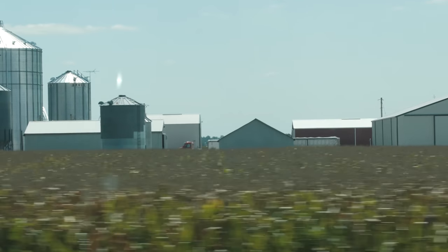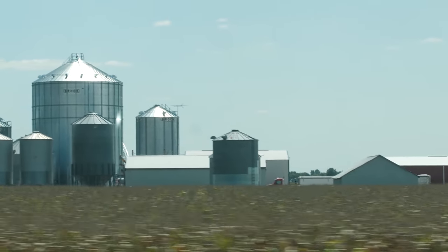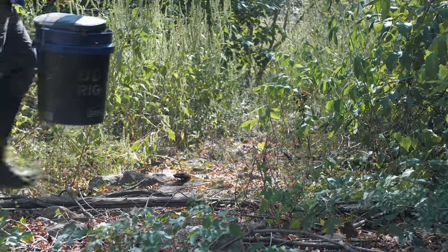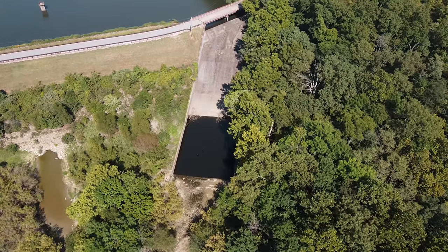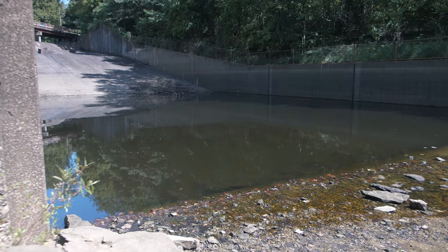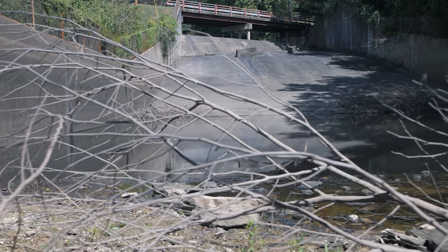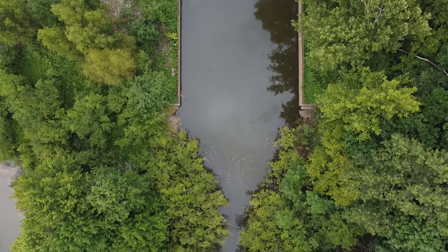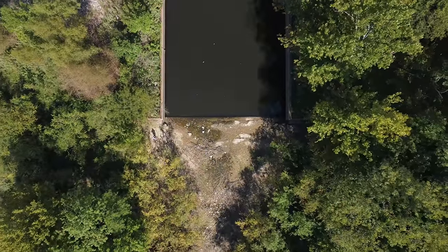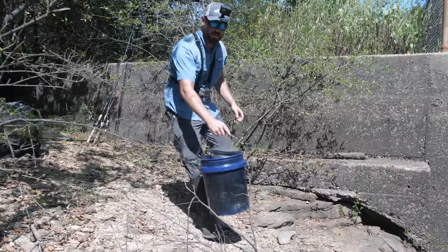I'm very nervous for this episode because I'm heading to a spillway that is nearly 2 hours away, and on my last trip out there, I caught one little fish. So needless to say, I am hoping the fishing is a little bit better today. I have finally made it to the spillway, and last time I was here, the water was the highest that I've ever seen it. This time, it is the lowest that I've ever seen it.